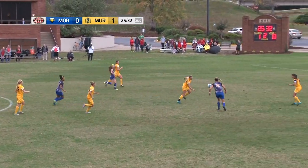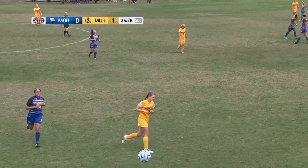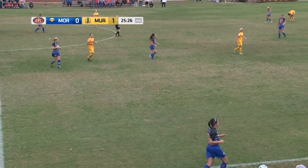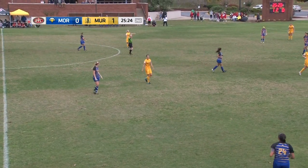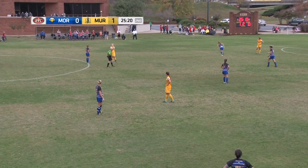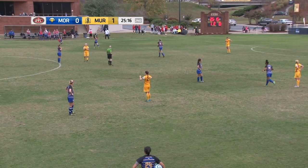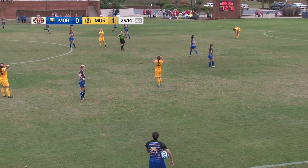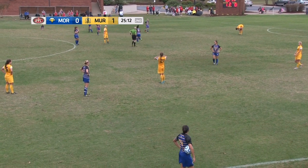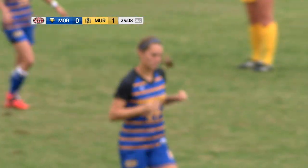Down, tipped up. Tim unable to get a good touch on it, but it'll be out for a throw in for Morehead State. The referee now stops play, and there'll be three substitutes coming on for Morehead State. What I expect to see here is they'll take off Black, Wilson, and Tim, give them about 6, 7, maybe 8 minutes rest, maybe the 10, 15-minute mark. They're going to bring those three back in for one final push.